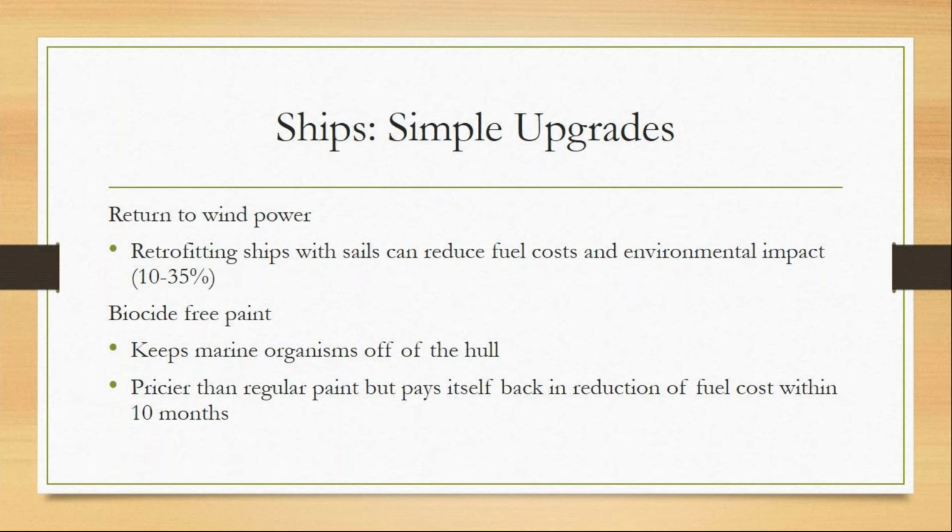Also really great because there isn't that instability of not knowing how much fuel is going to cost or where it's coming from. You're really reducing your risk by investing in these. And you can also retrofit them. So it's not buying a whole new ship. It's just the sails. So there's actually a pretty short payback period on that. Moving on, we'll talk about biocide-free paint. Biocide-free paint is pricey, but it pays itself back within 10 months.